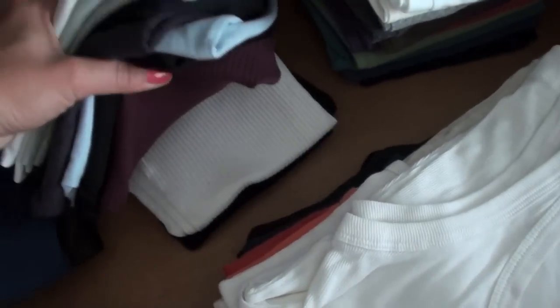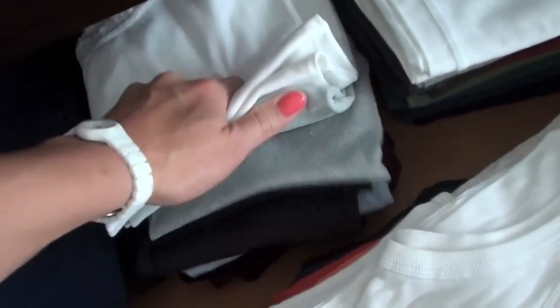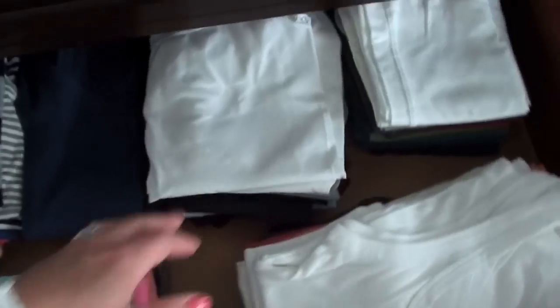But these three stacks in the back are mainly meant as undershirts. So these are actually camisoles from BP at Nordstrom's and other camisoles, different kinds. Because I wear a lot of sweaters and things like that in the fall and winter, it's nice to have a different selection of camisoles.